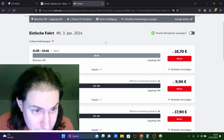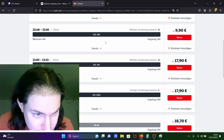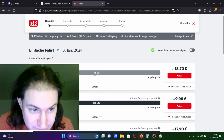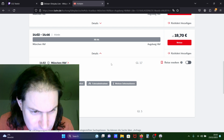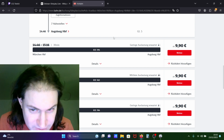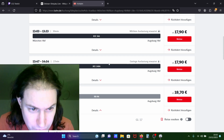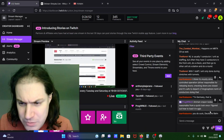Okay, so this sure looks like the trains run hourly-ish, and somehow the Regionalbahn only runs every 2 hours. I think this was the train that we might have taken, I don't remember. We did not take an ICE, we took a Regionalbahn, or a Regionalexpress. I remember there being more regional trains than every 2 hours when we went.